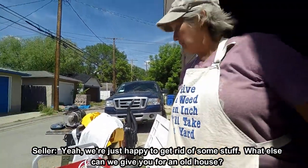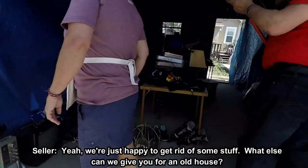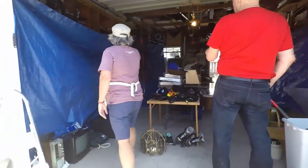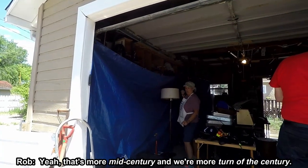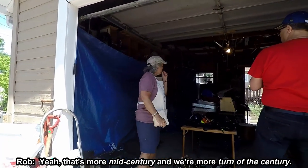What else can we give you for an old house? Yeah, what else you got that's nice and old? And well, that lamp with a new light, this lamp is nice. Not quite old enough for what we like. Yeah. One more turn of the century? Yeah.